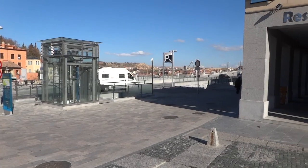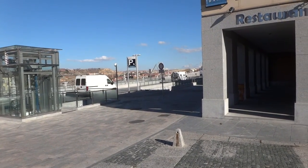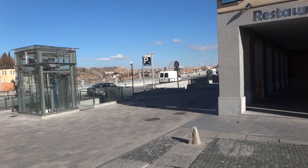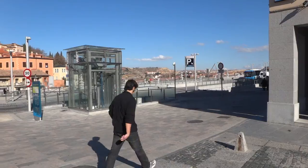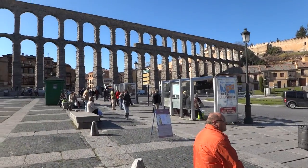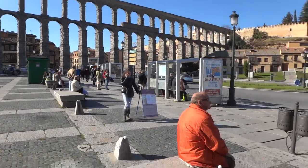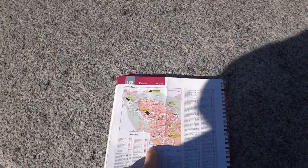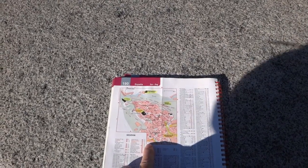Right. And it lies on the slopes of the Guadarrama Mountains, which you've already commented on. Okay. And it's at the point where the Eresma and Clamores rivers converge. Right, and the last thing on Segovia was Isabella was proclaimed queen.